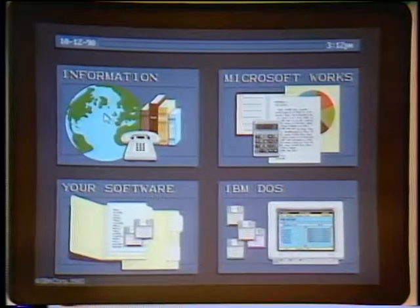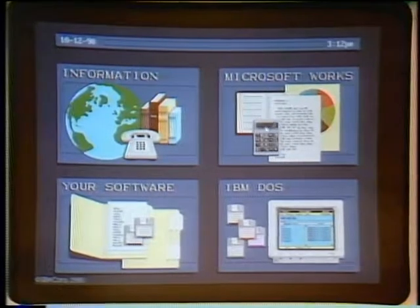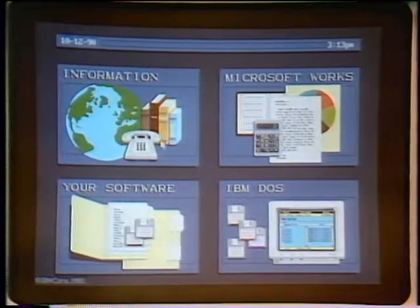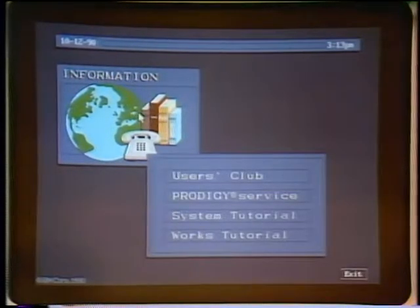Skip, run us through the interface, and certainly for a new user, that's the key issue in figuring out how to use this. Okay, well, first of all, it's mouse and keyboard usable, but it starts really from the simple to the complex. It starts with information, goes to Microsoft Works, adding your software, and then to the more technical things, IBM DOS. Let me just click on information here. When you click on information, it gives you access to the two built-in lessons, the systems tutorial and the Works tutorial, and it also gives you the Users Club and Prodigy. Now the Users Club runs under Prodigy to give you answers to questions if you get stuck. For just a second here, I'll take you into the systems tutorial.